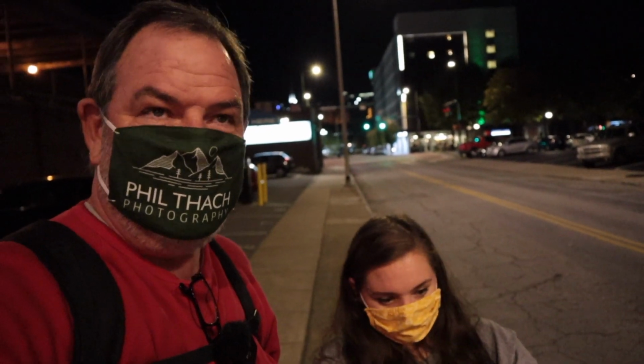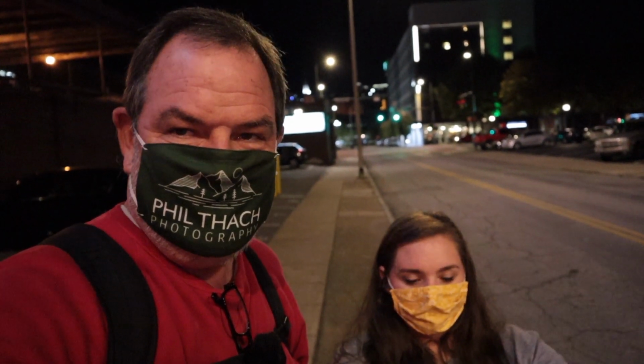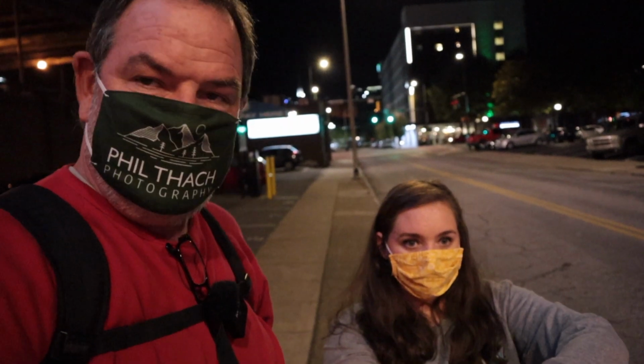Heather's got an idea for a light trail. You know, it gets dark super early now, so we can come downtown and do light trails and still get to bed at a reasonable hour. So she's gonna set up her shot.